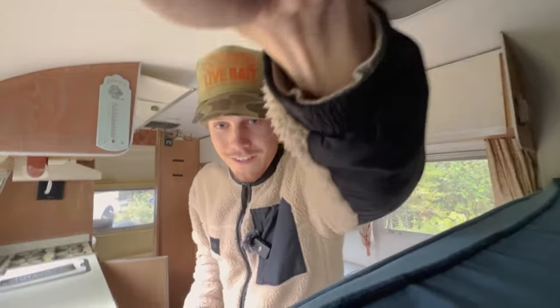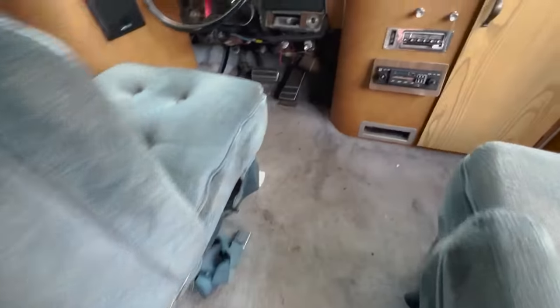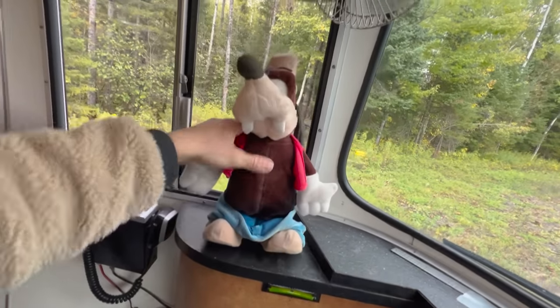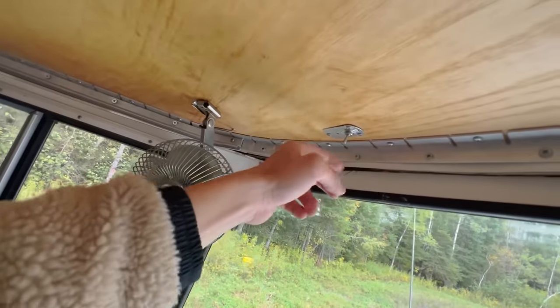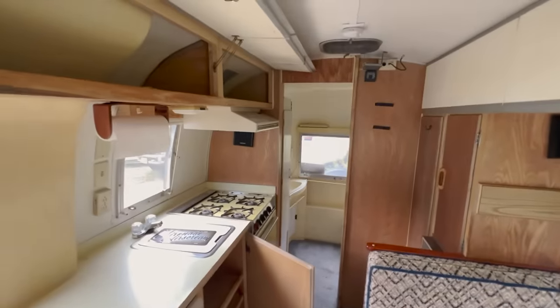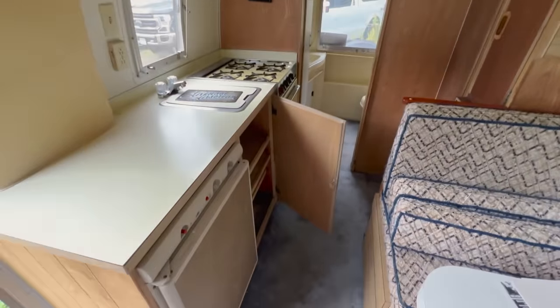My favorite feature of this vehicle is definitely not this gas pedal that makes your foot go in ways that it probably shouldn't. Might possibly be my new roadside buddy, Goofy. Your AC and your fan are all in one here when it does decide to work, but this is a vehicle that definitely has a lot of potential.